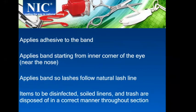A lot of times what I see is that they bring a small piece of foil or plastic, they'll squeeze some of that adhesive onto that foil or plastic, and then they will apply with a toothpick or cotton swab, and usually it is a toothpick, honestly, or maybe a small wooden spatula, apply that adhesive to the band, and then they're going to apply the band starting at the inner corner of the eye, meaning near the nose, so that the lashes follow the natural lash line. We do want to see them cut that separately, not apply it and then cut it, but cut it separately, then apply the adhesive to the band, and then apply that band starting at the corner of the eye, and they will be doing that on both eyes.